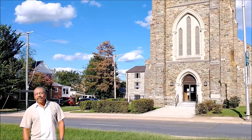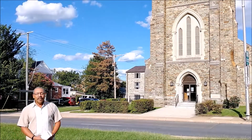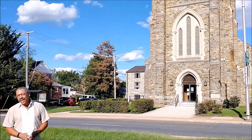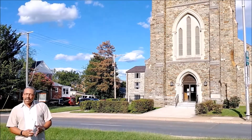Hello, I'm Gabriel Purviance, and I'm standing in front of Our Saviour Lutheran Church, where I've been a lifelong member. The church is located at the intersection of 33rd Street and the Alameda. The church originated in Jackson Square in East Baltimore, near Johns Hopkins University.